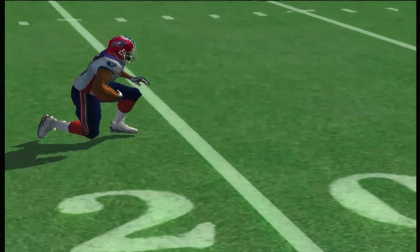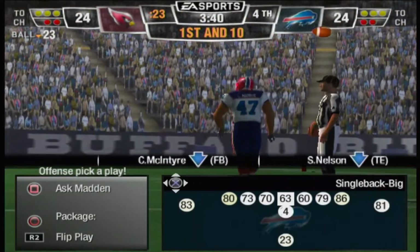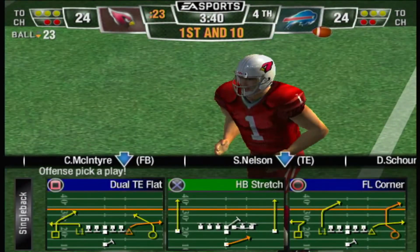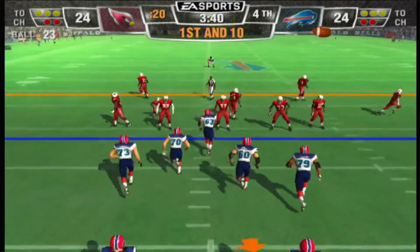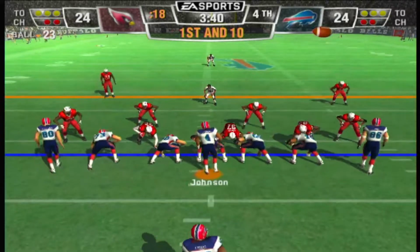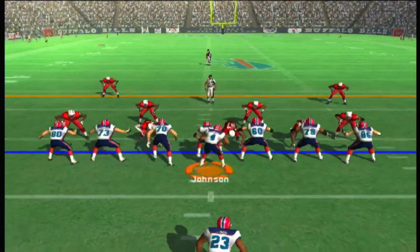Well, at this point in the game, a field goal or a touchdown wins it for you. So now a nice, methodical drive down the field. But don't be afraid to take some shots. A lot of times defenses try and create some things, some pressure. Gives you a chance for a big play. Single set backfield. One back.